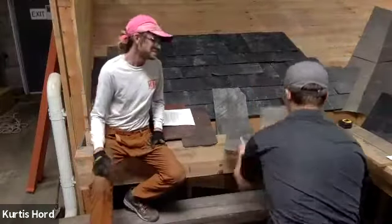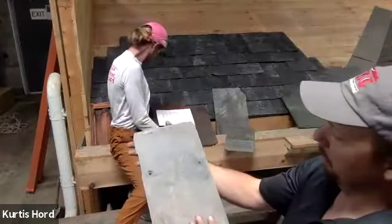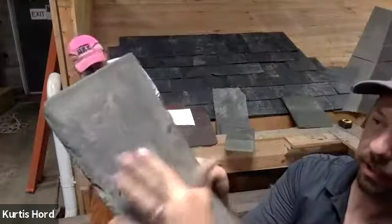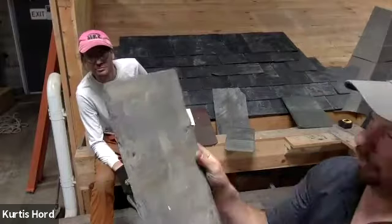That was kind of dead, yeah. And you can hear how dead this sounds compared to those hard slates. And I think you can see some of that shaling going on there on the surface, or spalling that's going on the surface.